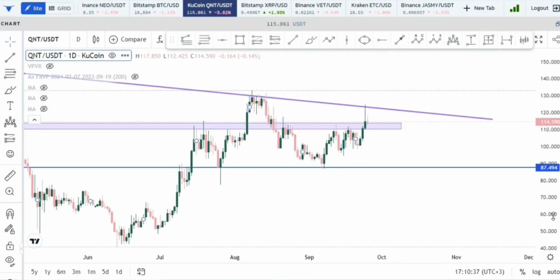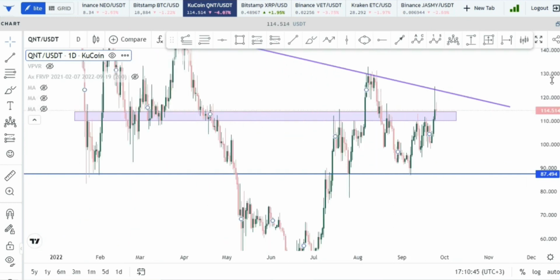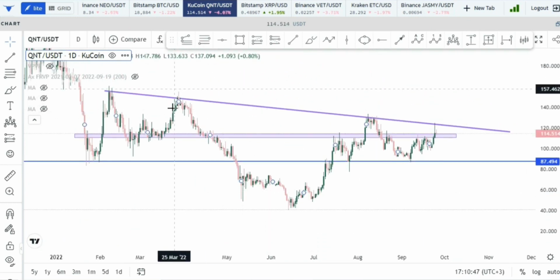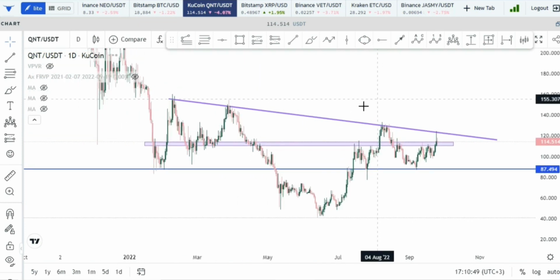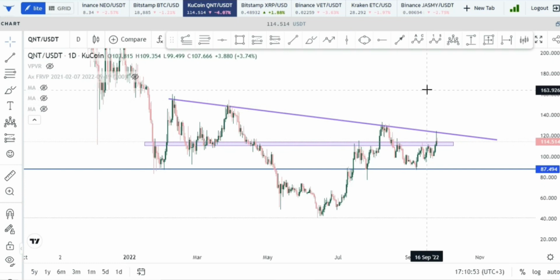Basically what we are saying right here is we need to stay above this support. At the moment it was resistance, and we are flipping it. Let's see if we're going to hold it, and after that we're going to have a very optimistic structure here on the Quant price with the price target of about $220 in the immediate short term right here.